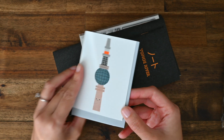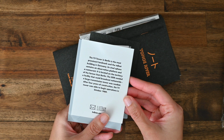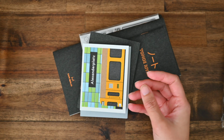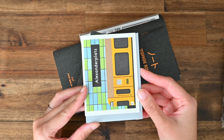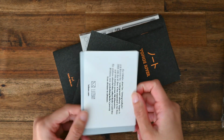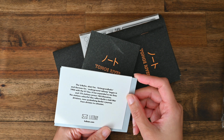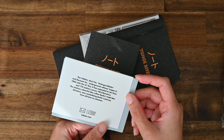And then here I also got a card with the TV tower on it. Again, I think I just really fell for that little happy face. And this one here is just a picture of the train in Alexanderplatz. And I really like on the back how it has this explanation of what the illustration is and just some little facts.